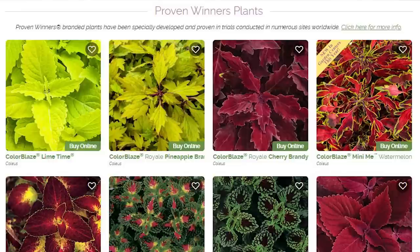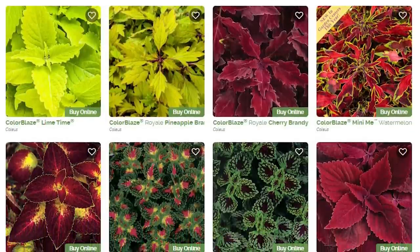You nailed it, Stacy, because I agree. What you want is different leaf sizes, if that's the way I put it, in the container. You want that contrast, and that's what's going to make your container pop. Boy, you can't beat something like coleus in a container.